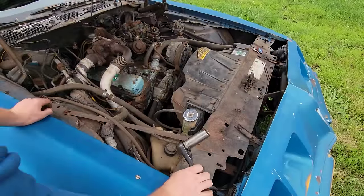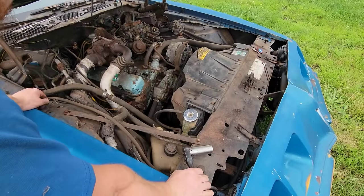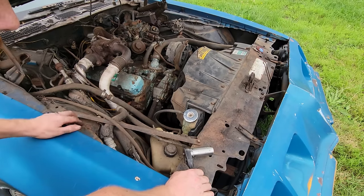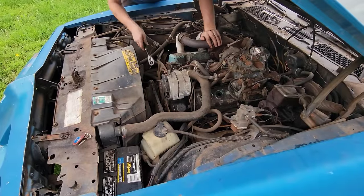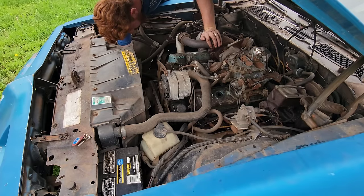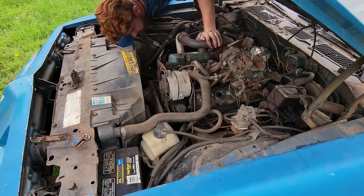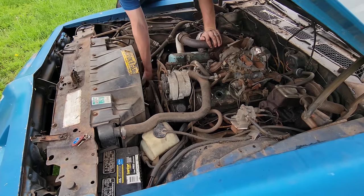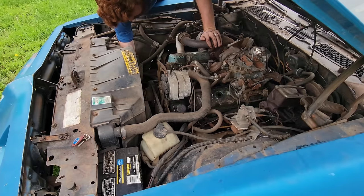Okay, we got those vacuum lines and that coolant line fixed up. So we're gonna go ahead and do what I probably should have done first, which is make sure this engine spins. All right, let's see if we can get this thing to rotate at all. I should be able to reach from here without slicing my hand up on the fan. Spins.